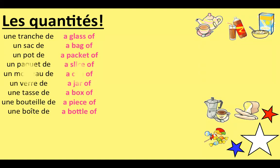So rather than always saying, you know, I drank tea or I like to drink tea, we'll look at maybe putting things in like, I like to drink a cup of tea, okay? So on the screen in front of you, you have on the left-hand side, a list of words in French, okay? So une tranche de, un sac de, un pot de, un paquet de, un morceau de, un verre de, une tasse de, une bouteille de, une boîte de. Okay, now on the right hand side are some English translations, however they are not in the correct order. Okay, so for example, a packet of is definitely not in French un pot de.